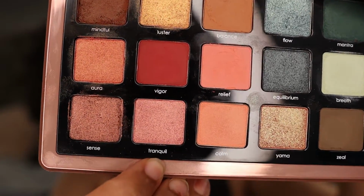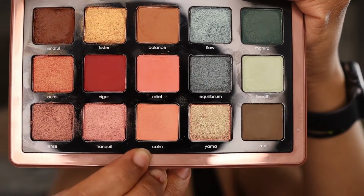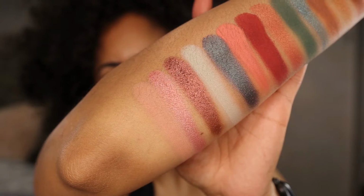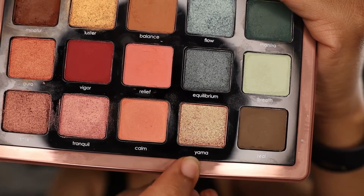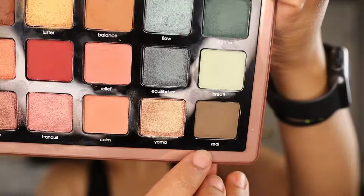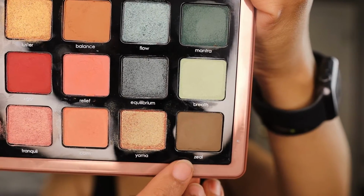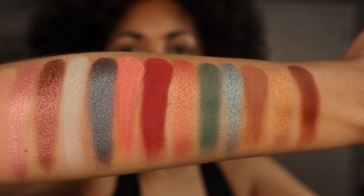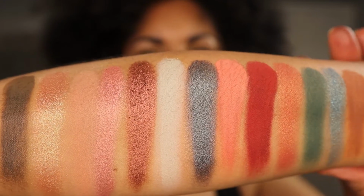Next is Tranquil. It is a metallic, and it is a light warm rose. Calm is a cream to powder matte. It is a pastel peach. Next is Yama. This is a duochrome, and it is a light peach bronze with green reflex. I can definitely see the shiftiness in this shade. And last, we have Zeal. It's a creamy matte, and it is a dark dusty army green. Y'all know this is my type of shade right here. All right, and these are all of the shades in the new Zendo palette.